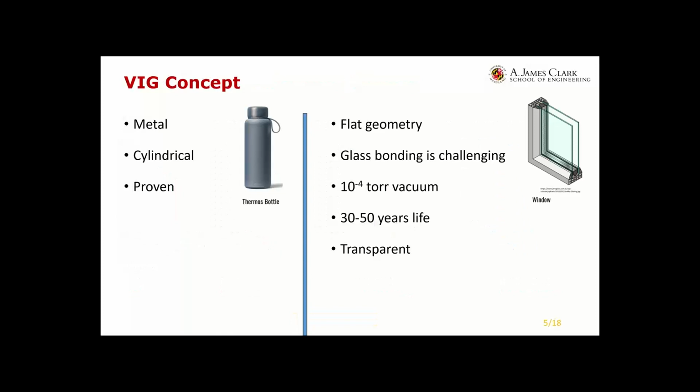The best way to think about VIG is to think about a thermos bottle. In a thermos flask, you have a dual wall metal cylinder, and in between the metal cylinder you have vacuum, about a 5 millimeter gap. So that is proven technology. You can put your coffee in and it can remain hot for about 24 hours. So can we put the same vacuum insulation technology into windows?